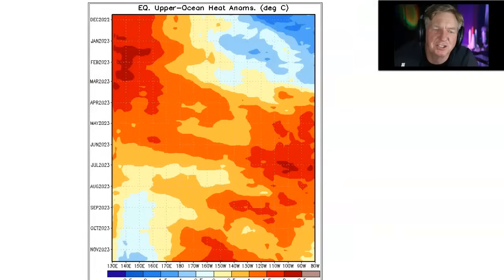And then my favorite chart, upper ocean heat anomalies. This just shows you over time the progression of Kelvin waves across the Pacific. This is the West Pacific here. This is the East Pacific here. December 2022, last year, piles of warm water all piled up in the far West Pacific. Colder than normal water off of Ecuador, La Nina in control.